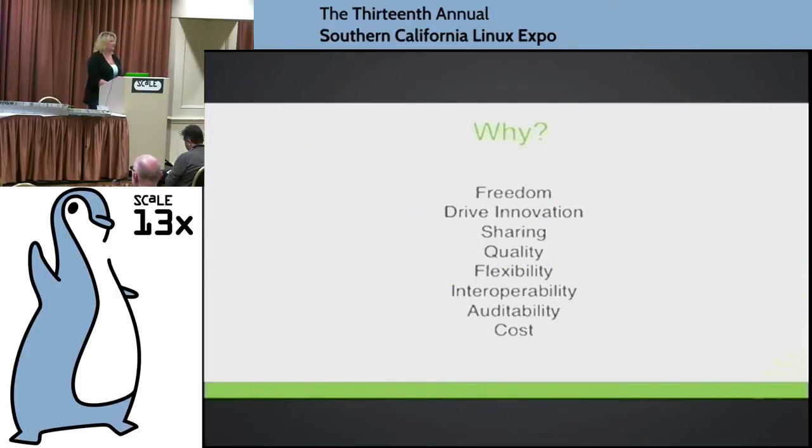So why do we do it? Why do people get involved with this? The exact same reasons that you do for software. The freedom of it. You want to drive innovation. You want to share. As for the quality of the product, a lot of times the quality of an open project is a lot higher than that of a proprietary closed project. The flexibility, the interoperability, the auditability, and the cost. Now, I'm going to talk a little bit about how open hardware is saving Facebook and other of our members money.